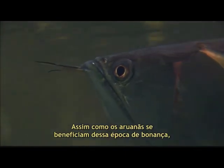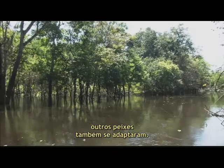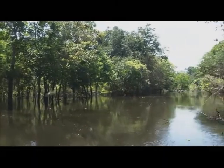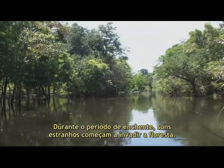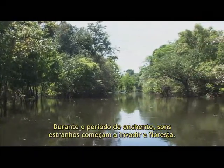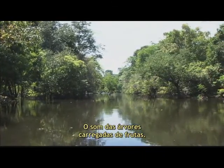Just as water monkeys benefit from this time of plenty, so do other fish. When the forest floods, strange sounds are heard. It's the sound of trees in fruit.